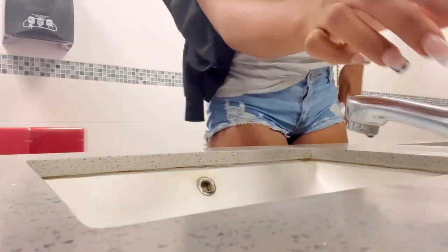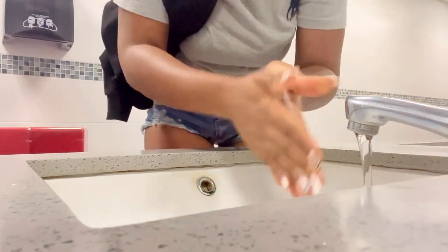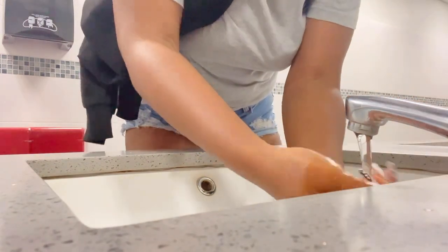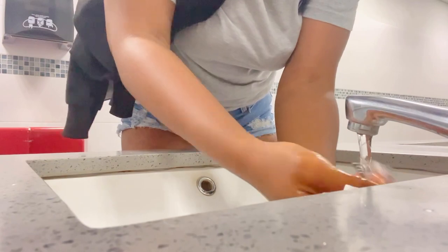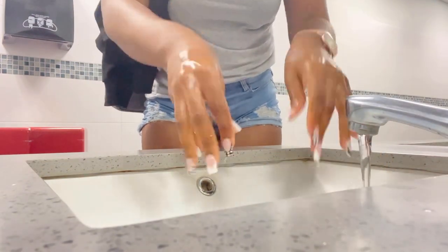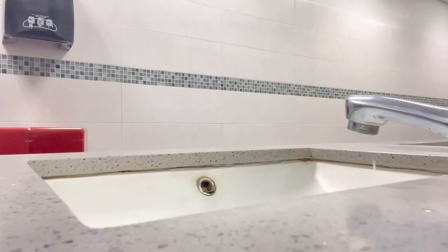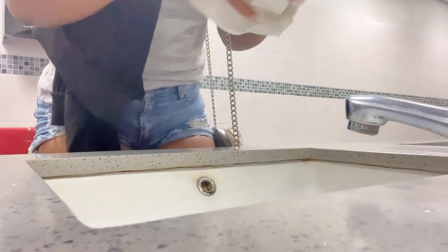I guess I can wash my hands. Here's the soap. Okay, there is water. I always like to check that there's water before I wash my hands because, you know, you just never know. Alright, so at least I have clean hands for this movie. Okay. I'll let you know how the movie is.